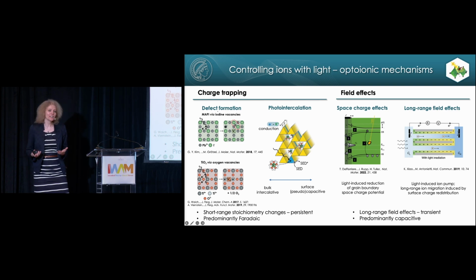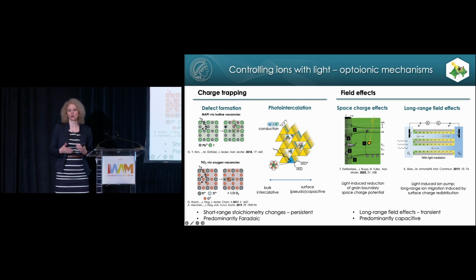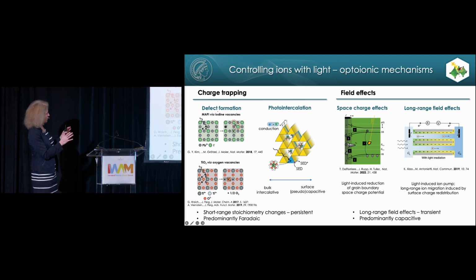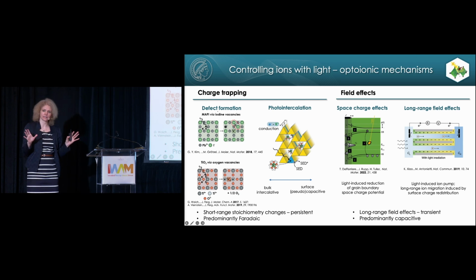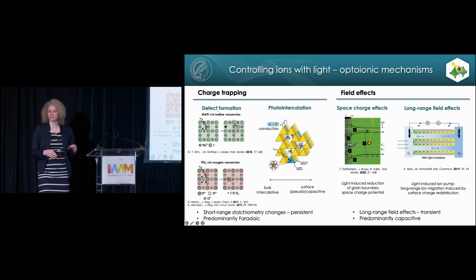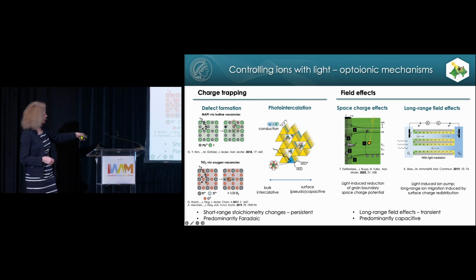Well, I guess we're only at the very beginning of understanding what kind of optoionic mechanisms exist. And what you see here is a very rough sketch of what we know. So basically, I'm distinguishing between two types of broad mechanisms, and their interfaces are somewhat blurred. One is charge trapping, and the other one are more long-ranged field effects. So in a nutshell, charge trapping includes defect formation and photointercalation processes, and these are essentially the processes I mentioned in the beginning, for example, in MAPI, or also light-induced oxygen non-stoichiometry that is charge compensated by transition metal redox in systems like titanium dioxide or strontium titanate.